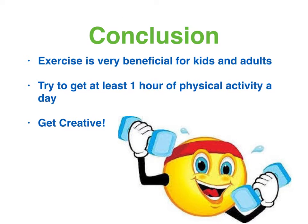So in conclusion, exercise is beneficial for kids and adults as well. If you're doing these activities with your kids, you are also benefiting because you're getting the physical exercise. It's important to try to get at least 1 hour of physical activity a day. Again, this is not limited to a solid hour.